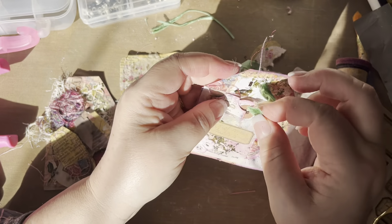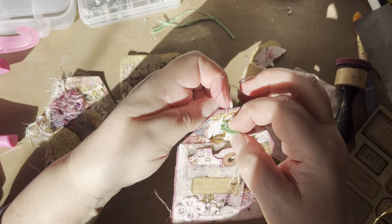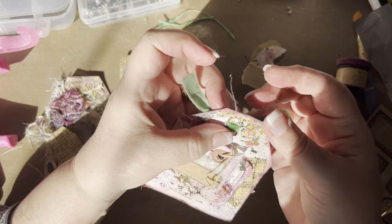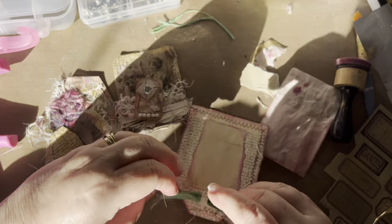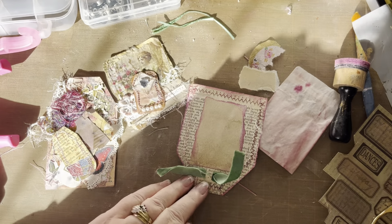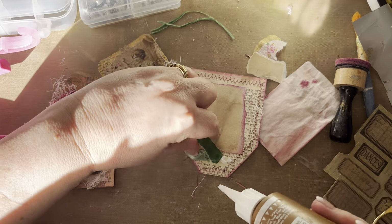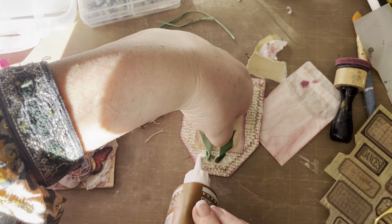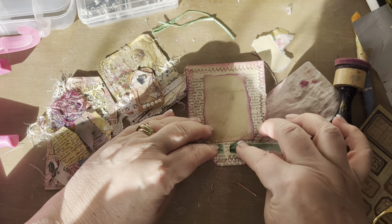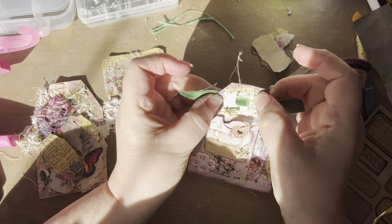How nice does that green look against that? I think green is the only accented colour I've put in this journal. So that just pulls through there. But what I've done is I've just put a little bit of glue on the back, just to hold it in line across. That's pretty, isn't it? Do you like that?